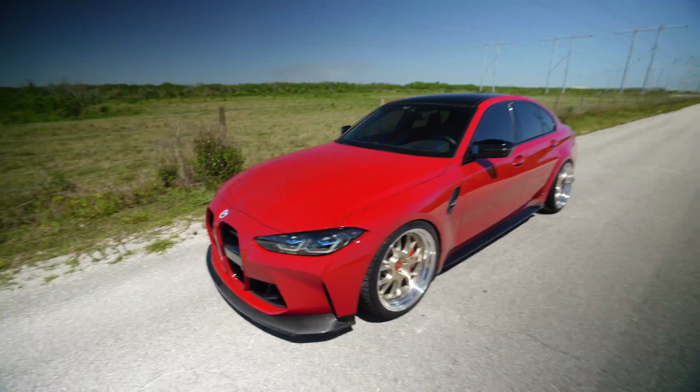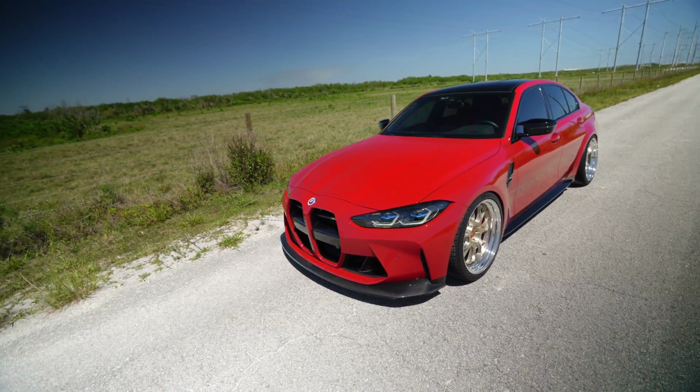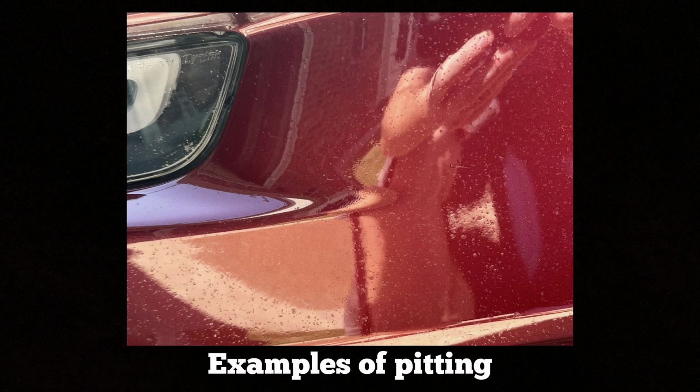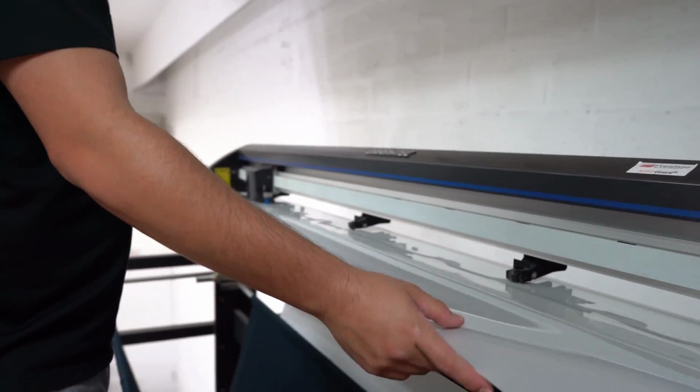And it doesn't really help with the resale value. Nobody's going to pay you extra for having the PPF, but if rock chips and pitting is something that really bothers you, and it definitely bothers me, then it was worth it when I added it onto the car. So that's one of the first things you should probably do to the car.